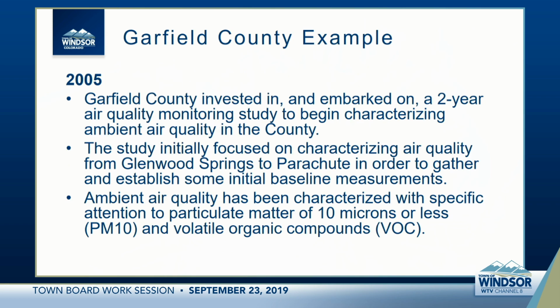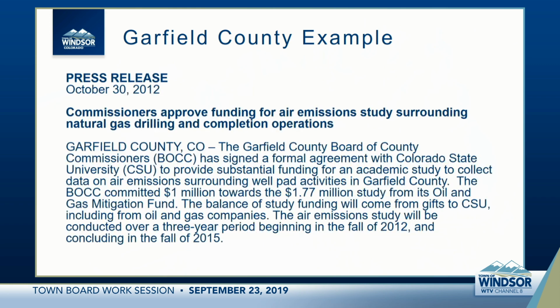So the Garfield County example, they've been discussing this for a long time. It started back in 2005, and actually one of our planning commissioners, Doug Dennison, was an integral member of the team that put this program together in the early stages. They're studying the air quality from Glenwood to Parachute, and the Board of County Commissioners are contributing $1 million toward a study that CSU conducted.